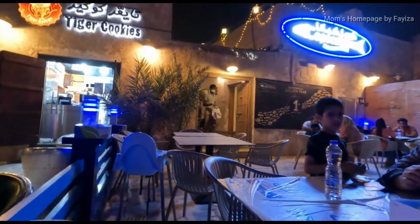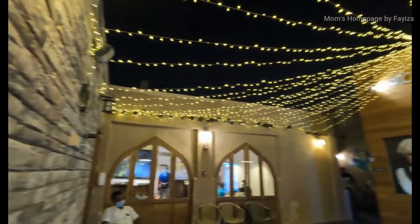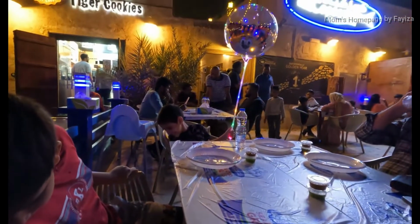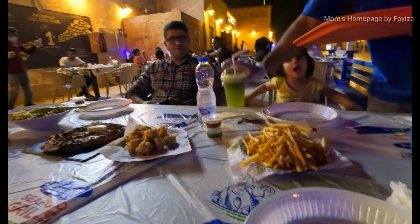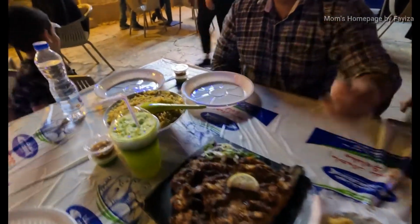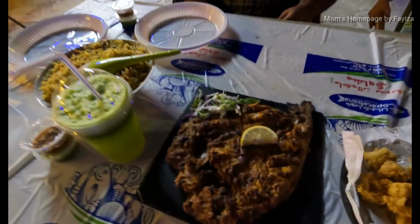This is Copacabana Seafood Grill Restaurant. We ordered mandi rice along with sea bass grill, prawn roast, french fries and mint lime juice. This is how the inside of the restaurant appears.